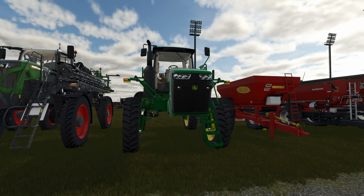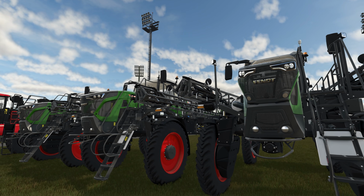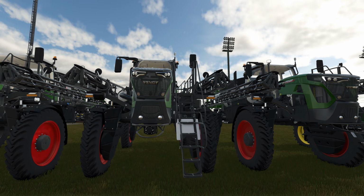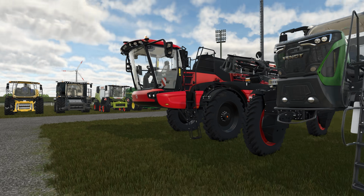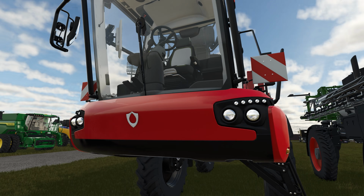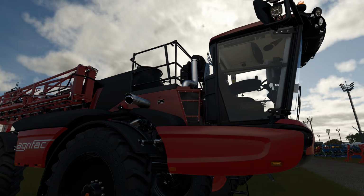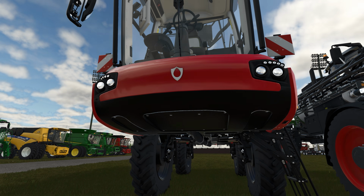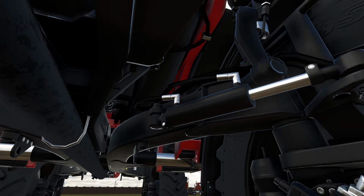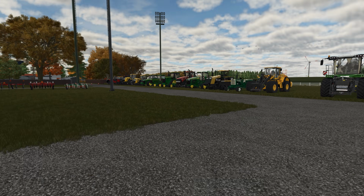But yeah. John Deere 4940 without any attachment on the back. Three fence sprayers. Don't really know the difference between them, but yeah. And then a different style, an Agrifac. Guessing that was a demo unit that was around. And now they're trying to sell it off because they don't want to deal with holding on to it.